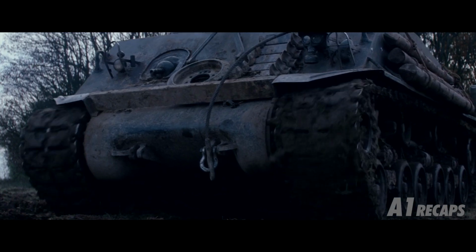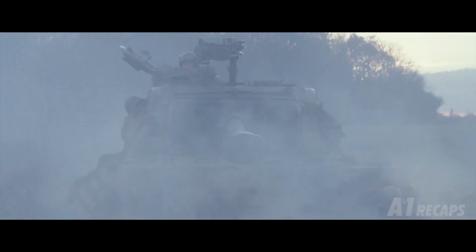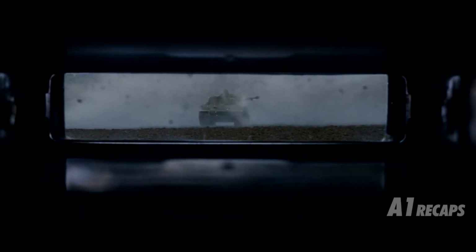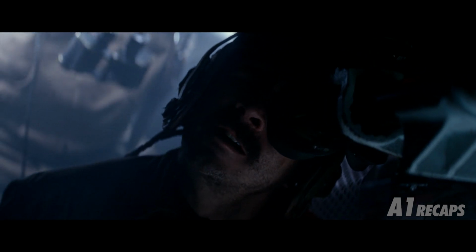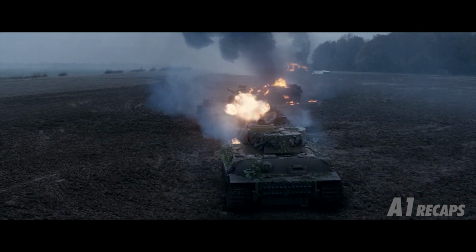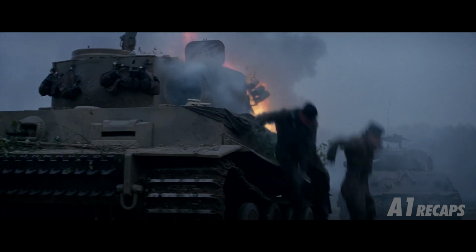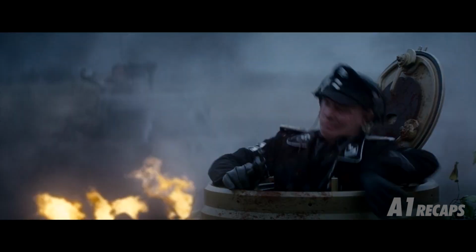He believes that this tank's weak spot is its rear end, so they need to give their gunner, Boyd, a chance to hit it from behind. As Gordo drives fast around the Tiger, he slows down and Boyd is able to hit it. Grady reloads another missile and Boyd hits the Tiger again, destroying it for good. The tank's operators try to escape, but Don and Norman take care of them.